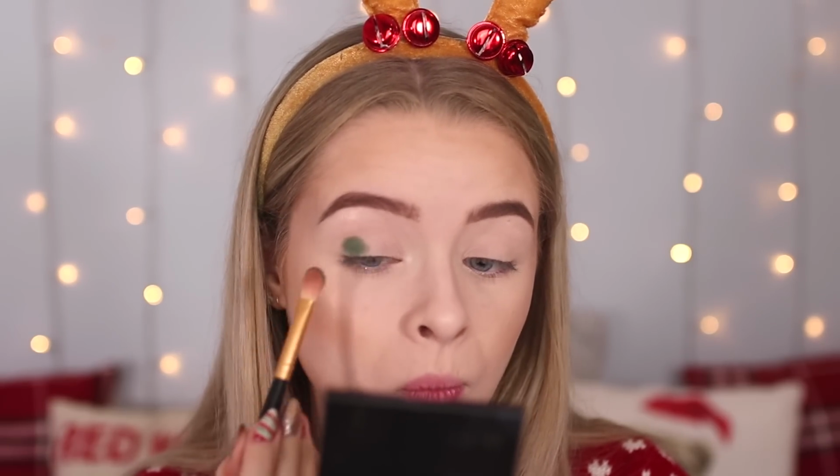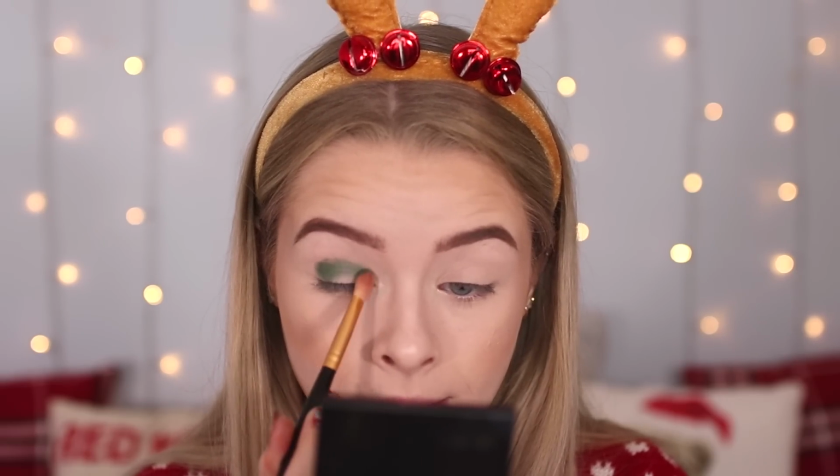I think I'm going to try the reverse blending technique where you put down the brightest colour first and then blend it out with some other shades. So if this goes horribly wrong, then I'm sorry, I tried. I'm going to start with this shade here, which is a turquoisey green, and I'm just going to pack this. Whoa, that's really pigmented. I'm going to pack this all over my lid and in my crease and my inner and outer corners, basically everywhere.